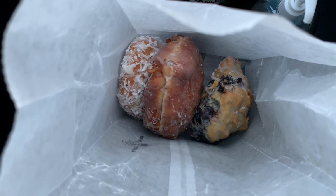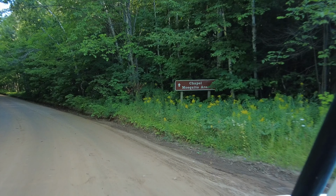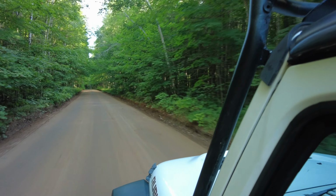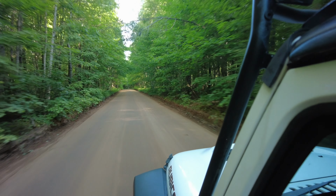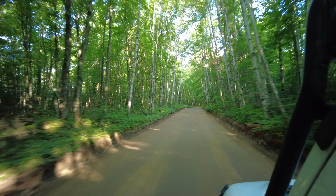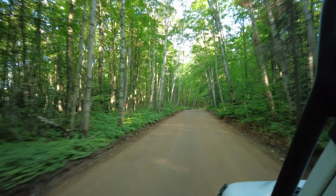Deep fried carbs and sugar. This video doesn't do it justice, but there's a beautiful birch forest you get to drive through. There aren't too many of those.